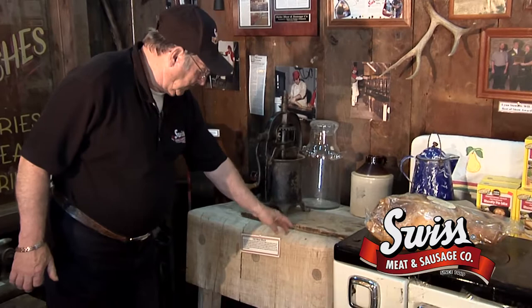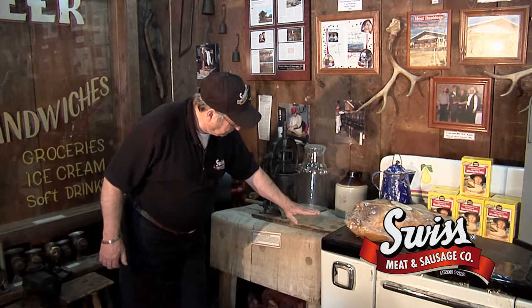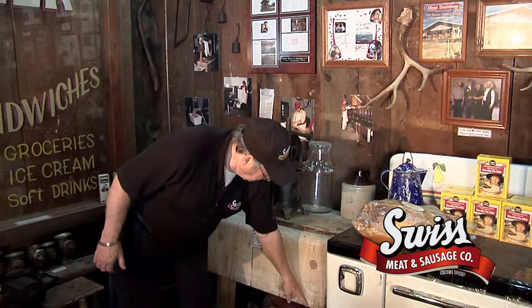Of course, this is one of the old meat blocks. We have had many, many of these here, and you can see how it's worn down. These pin holes should be in the middle of the block. When it was new, this block was this much taller, and through the years of cutting and scraping and cleaning and wearing down, you can see how much it is off of center. It used to be that high up to here.